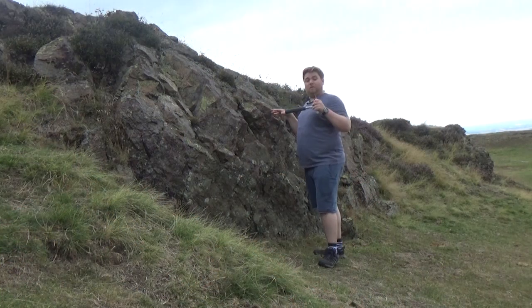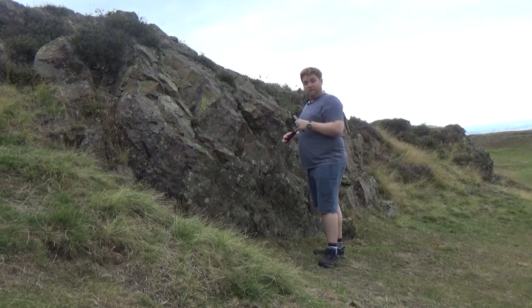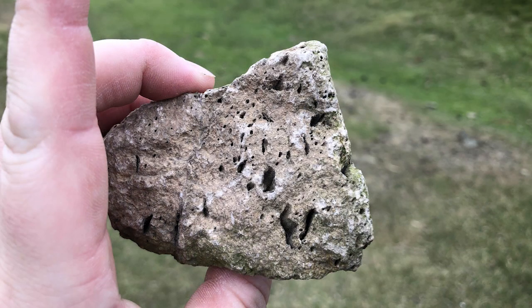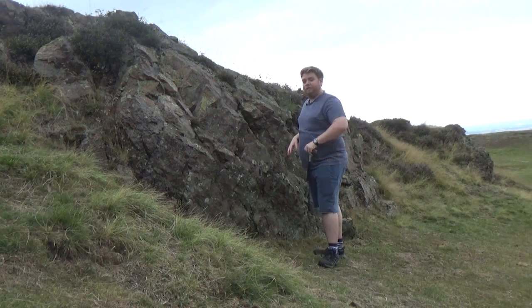So how do we know that this is volcanic rock from above the ground rather than under the sea? Well, you can find areas where you've got this aerated material that is the result of a volcanic eruption in the air and not one under the water.